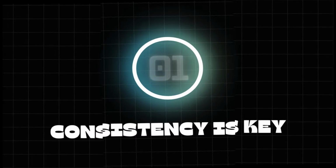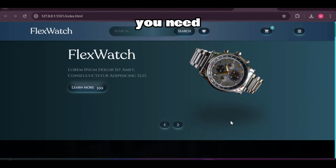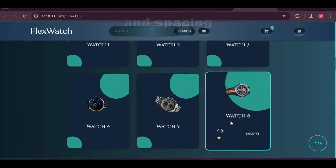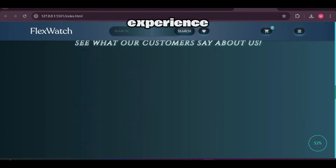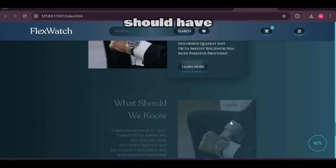Consistency is key. Remember in school when you created buttons and such in HTML to get marks? Inconsistent designs didn't matter back then, but now, you need to grow up and be professional. Consistent typography, colors, and spacing across your designs creates a cohesive look and feel, which leads to a better user experience.